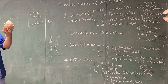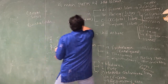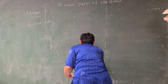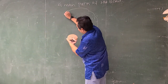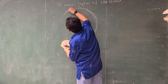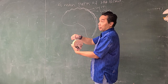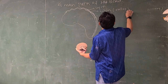A little bit more. If you see the brain, let's say it looks like this. On the cerebrum, you're going to see hill and valley, hill, valley, hill, valley. The hill is called gyrus, and the valley is called sulcus. Therefore we have the central sulcus over here that divides the front and the back part. So sulcus means valley or groove, and gyrus means hill.